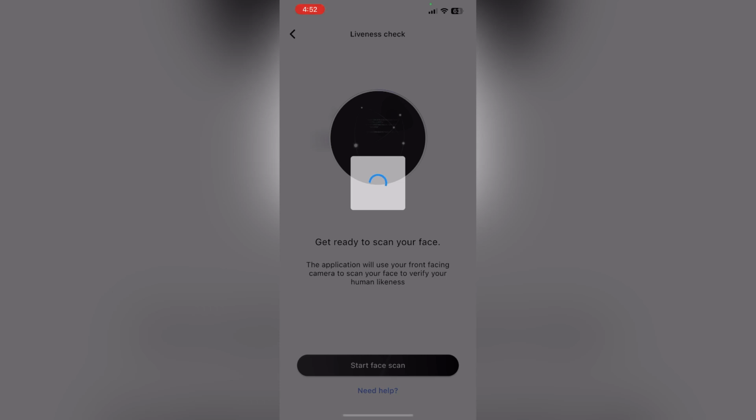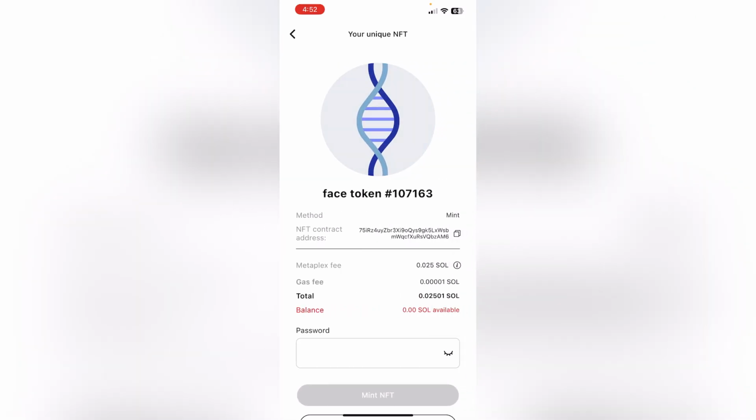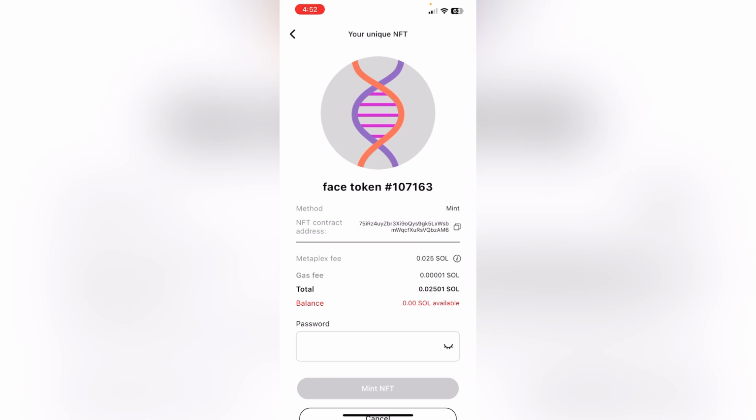So guys, once you successfully scan your face, it will be done. Congratulations, you're human, now you can mint your NFT. Just click on mint NFT. In order to mint the NFT, you need to have a balance of 0.025 Solana. So you must have this balance in your account.